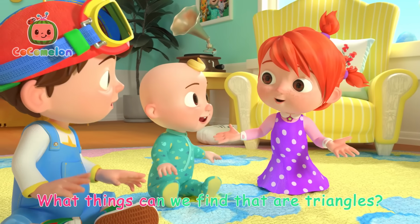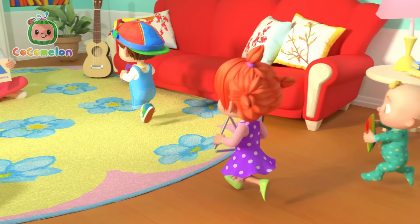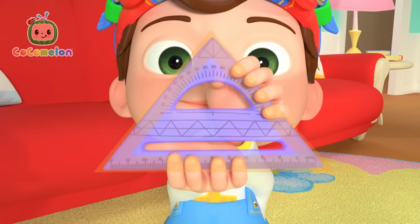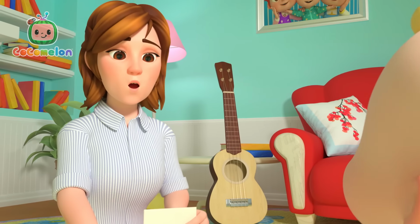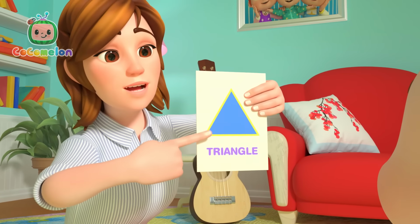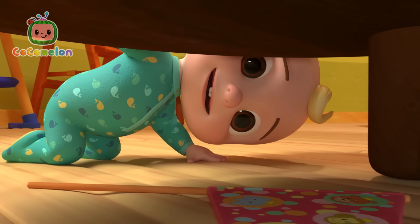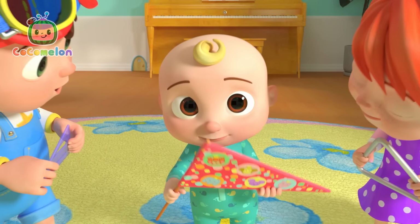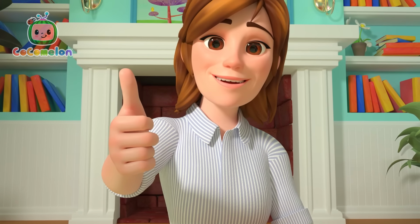What things can we find that are triangles? Nice! Great! Almost! That shape has too many sides. That's a triangle. Well done!